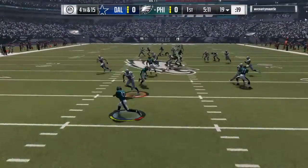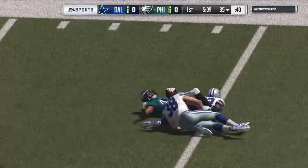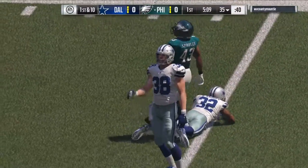Now Sproles. Well, he wasn't too far from breaking that. Officially, give him 15. And the Eagles take possession.